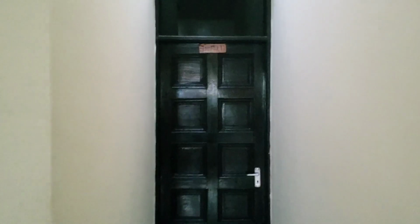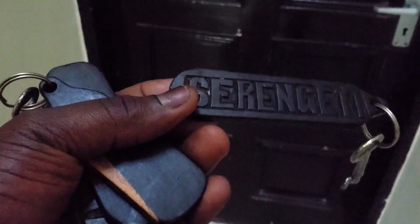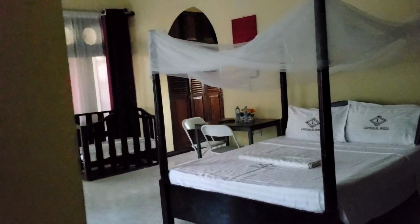I just go to the first room, which is called Serengeti. This is the big family room. Let me check the keys. Oh, Serengeti. So here is the key called Serengeti. That's the room. So let's enter. This is the room.